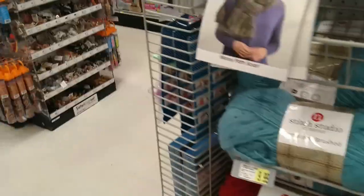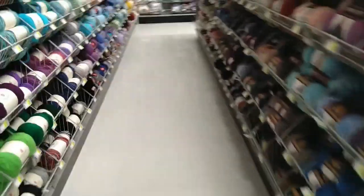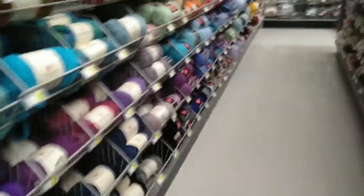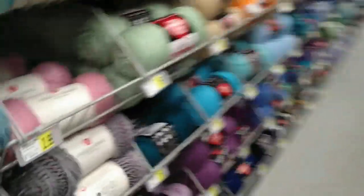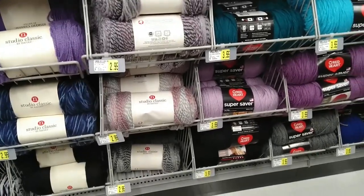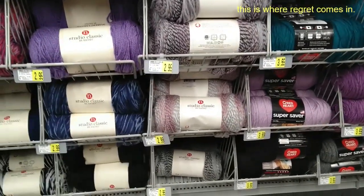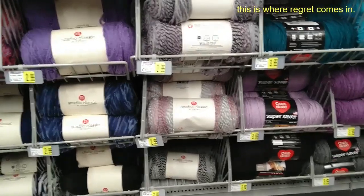Let's see. But I'm going to have to cut because there's a worker over here. Alright, so the bin with all the multi-packs is filled with toys because there's a worker over there who is restocking and he stocked all his toys on top of it. And I'm not digging through because I don't see anything.